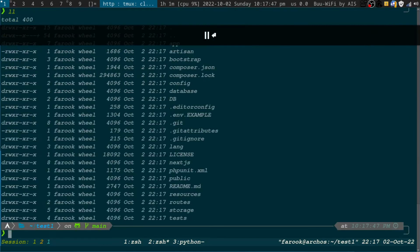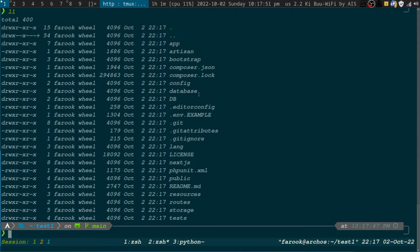If I list the files right now, what I'm going to see in here, first things first, if you use Laravel, you'll know that the folder called vendor is missing in this folder. That is because the vendor folder is very big. When I push it to GitHub, it will take too much time, and we can do it very simply. I'll show you in a minute.